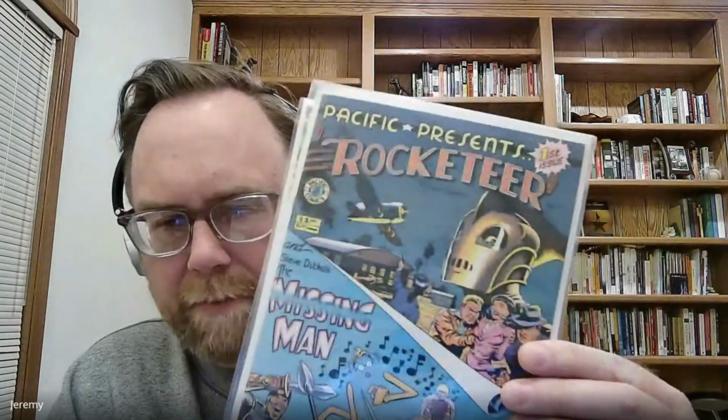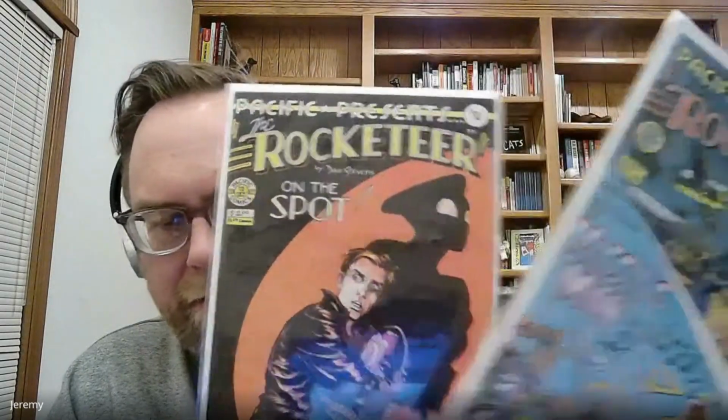They're beautiful. And going with that, I also snagged off of eBay Pacific Comics, Rocketeer #1 and #2. There's a backstory in these, The Missing Man by Steve Ditko.